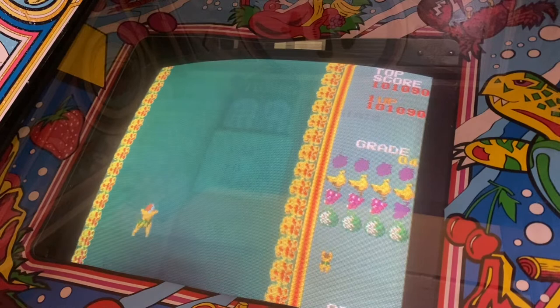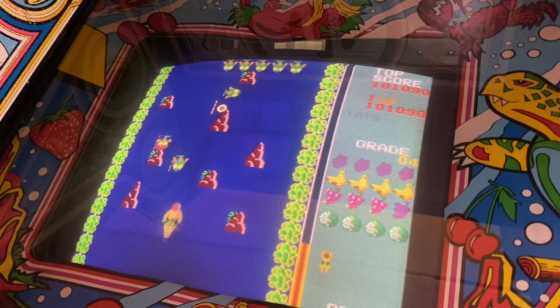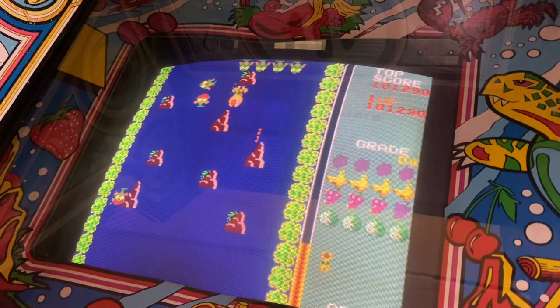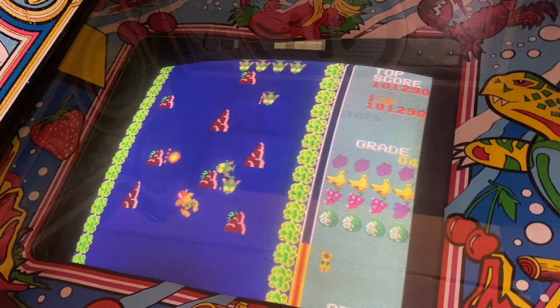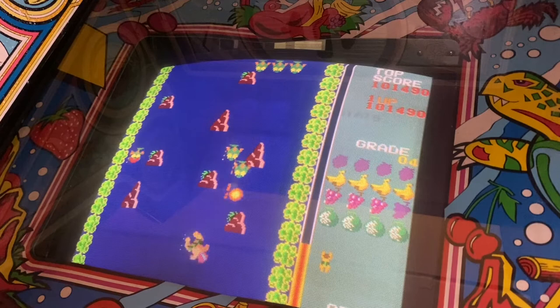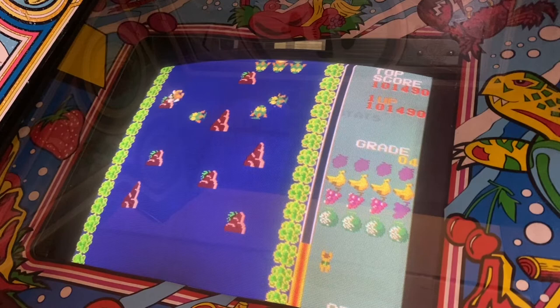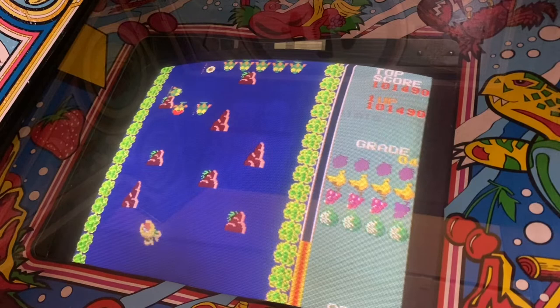So, just got over 100,000. Now we gotta deal with these guys. Missed the power pellet. You really get screwed because it's just so hard. You have to wait for another one.